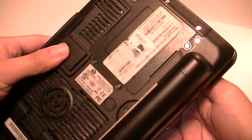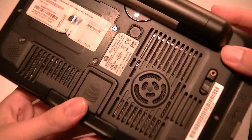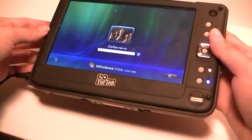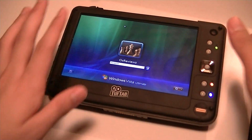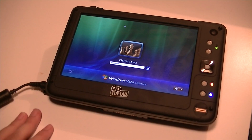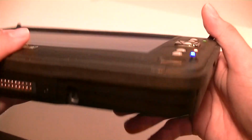EO TUFTAB, again, is one of those manufacturers that specializes in this very ruggedized environment. It's by Tabletkiosk, as you can see here. And of course, the downside of having such a rugged design is that it's not very utilitarian. So when you're using it in more modern environments, it's a little bit chunky, very kind of large. But again, it's also very durable, and it feels very well constructed in the hand. Of course, no creaking or cracks when you're using it.